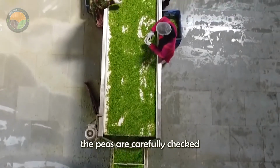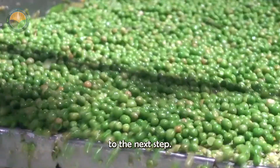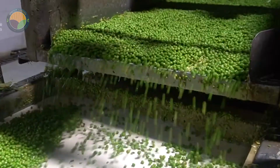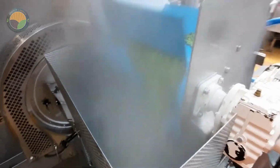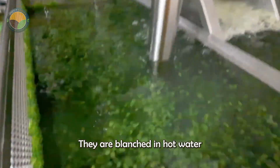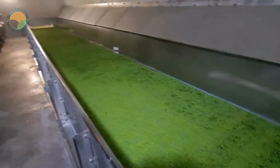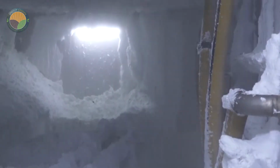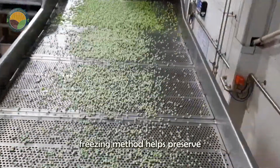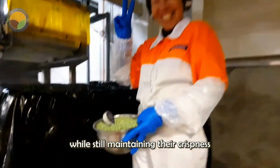After the cleaning stage, the peas are carefully checked for size and quality. Only those that meet the standards are moved to the next step. To maintain their bright green color and retain their natural sweetness, they are blanched in hot water for the optimal amount of time before undergoing a quick cooling process. The deep freezing method helps preserve beans for a long time while still maintaining their crispness and nutritional value.